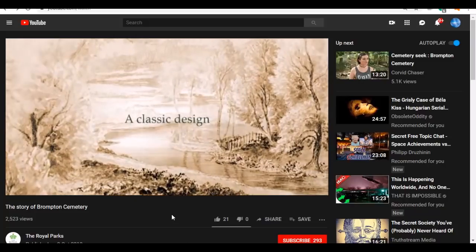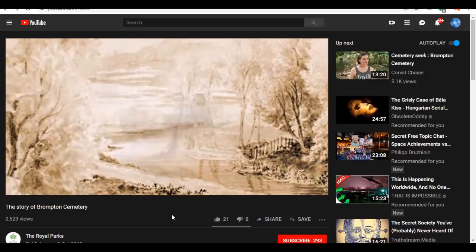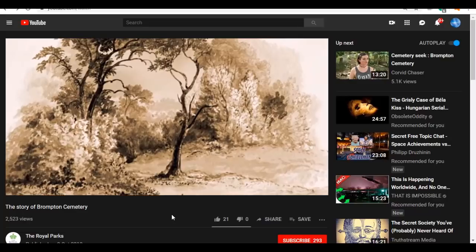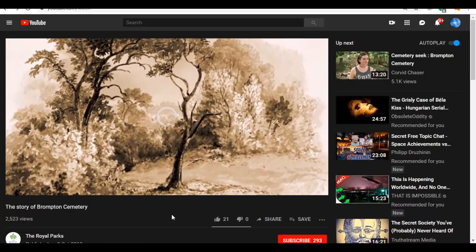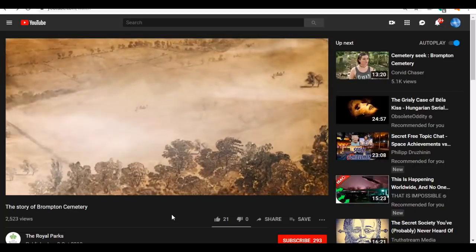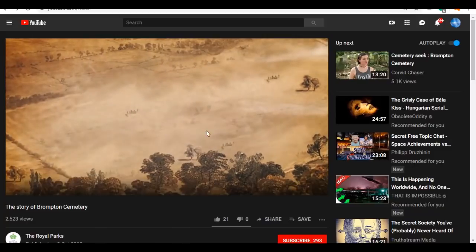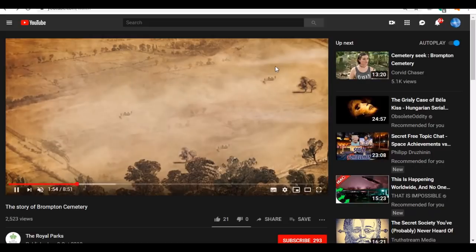So it was a classic design. So this guy found a flat and featureless area in the countryside around. So that sort of presumes that the rest of it wasn't quite so flat, maybe. Here it is. Here's this flat and featureless area. Taken from quite an elevated view.